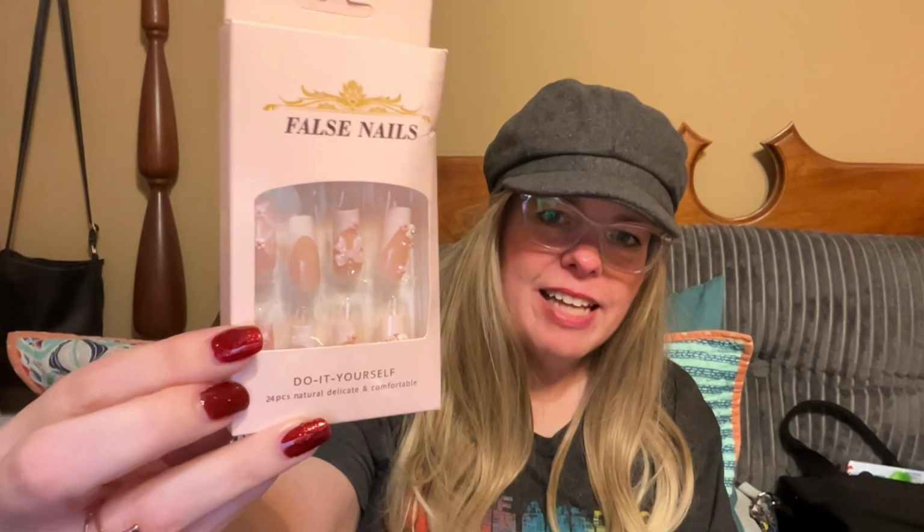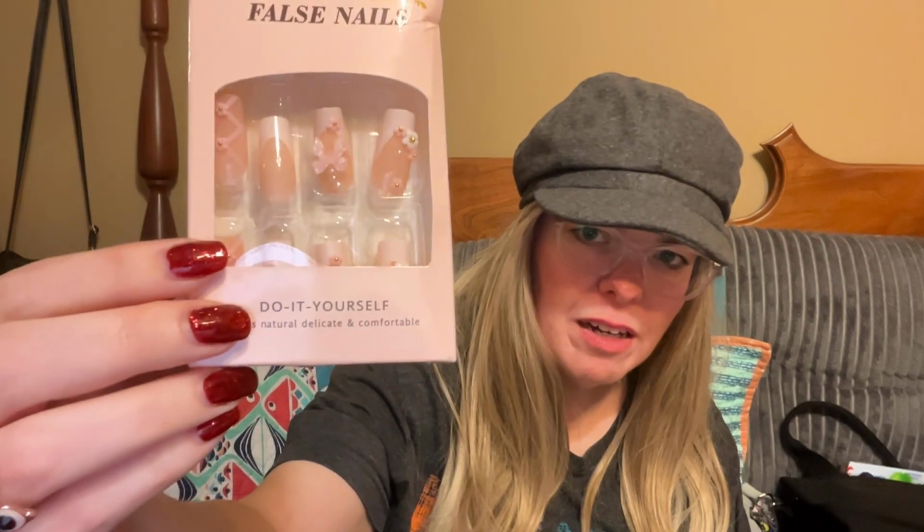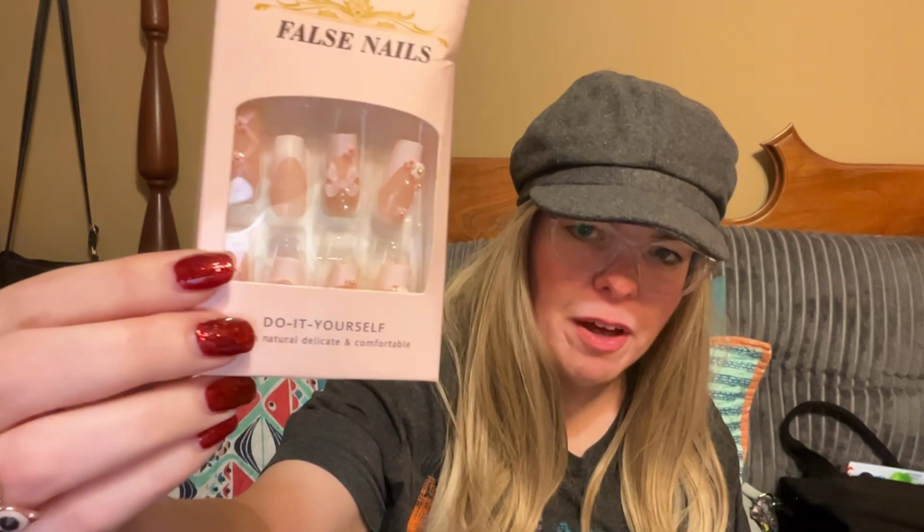And I'm not wearing any topper because I think this wig, this topper at the moment looks better with just my plain glasses. All right, so first we have a set of nails, do it yourself. And these, if you can tell, are 3D with little bows and flowers and stuff on them.